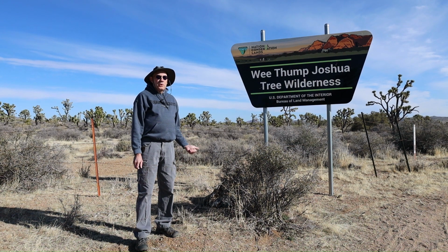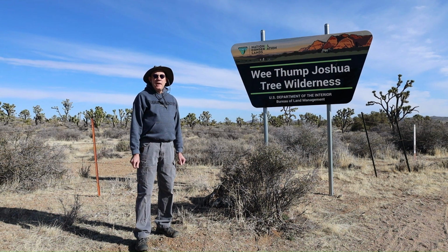I'll tell you that the words Wee Thump is apparently a Paiute saying that means ancient one. Now, this refers to some of these Joshua trees that are here. Apparently, some of them are 900 years old. Personally, I didn't think they lived to be that old. Well, that's nice to know.